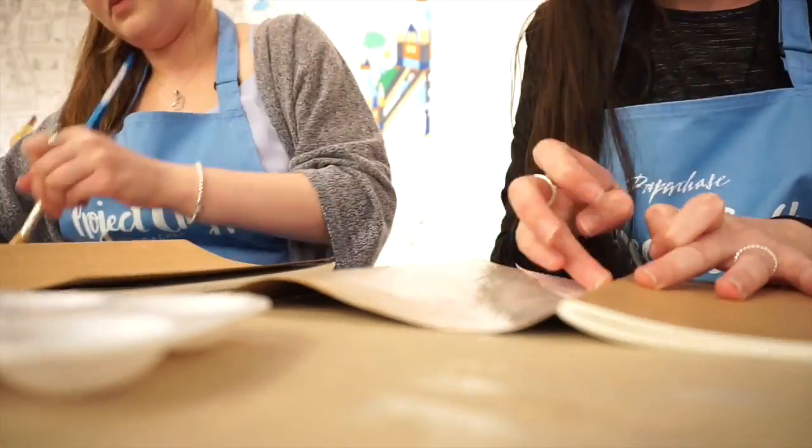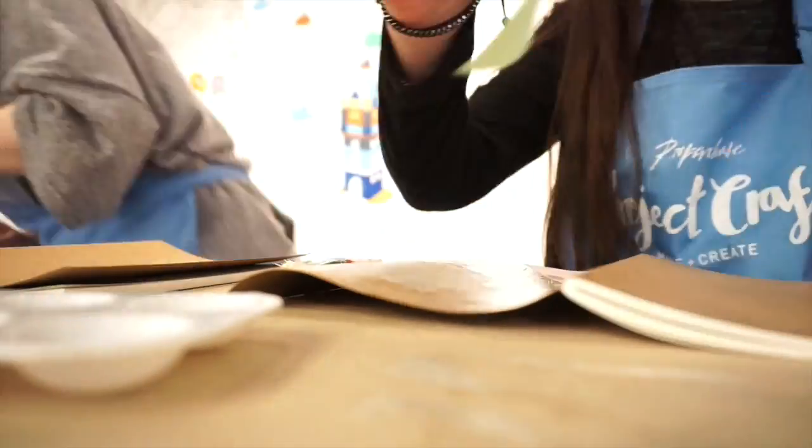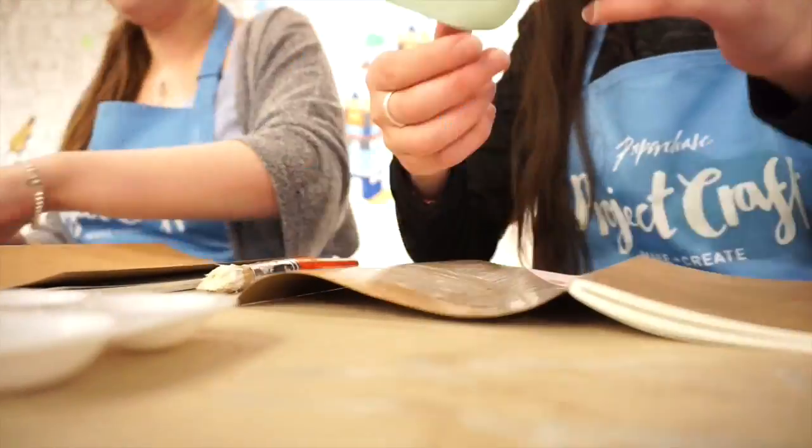Basically we just got to watch her and then we got to copy her, and there were also templates, so you could choose from either a symmetrical design or a triangle design, a geometric design like this, or there was a floral one that you could do.